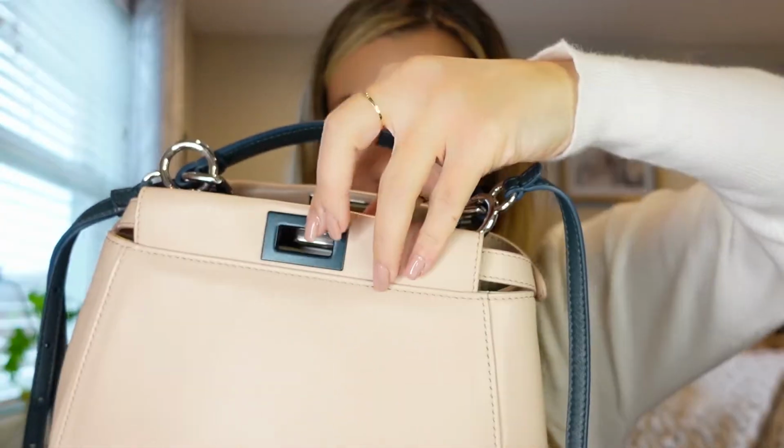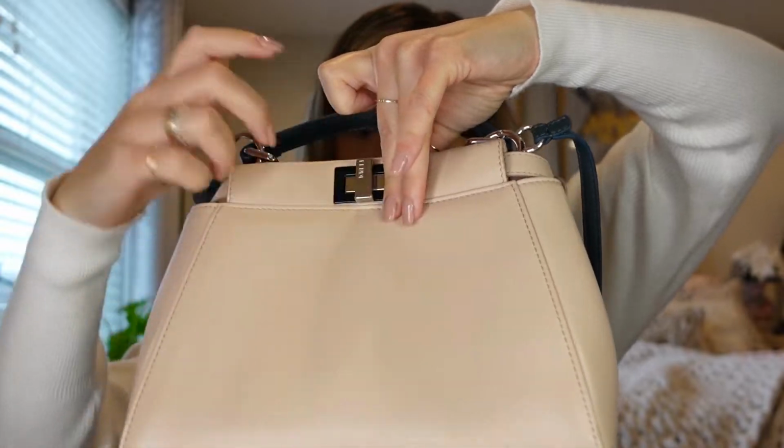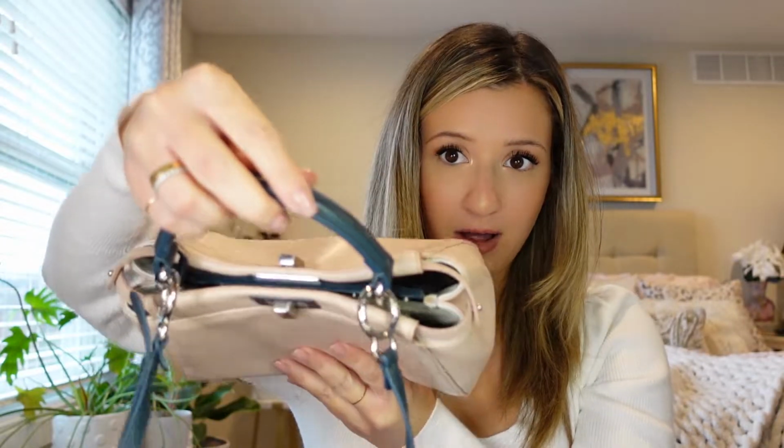So this one also doesn't have a zipper on top, but what you do is you push these in, which I don't like doing because I don't really love the look, but you push these in and you twist, which closes that part of the bag. So you do have more security here. Nothing's gonna fall out of the top because you have it closed here. So this bag is definitely more secure than the Saint Laurent.